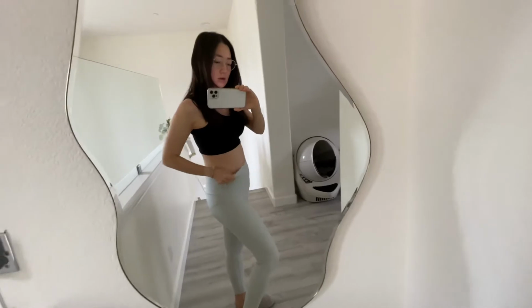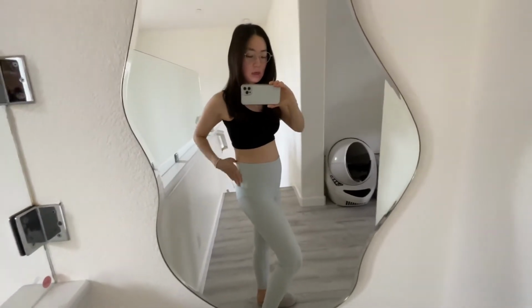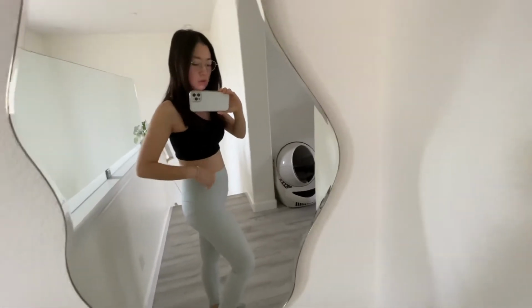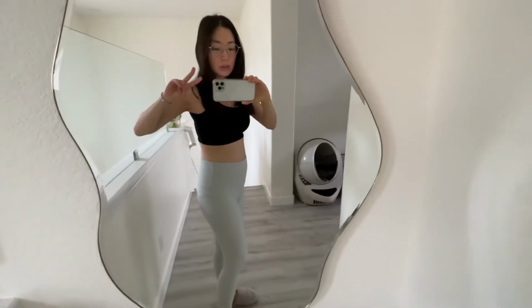These leggings are my regular Beyond Yoga leggings. They're not maternity, in the size medium, and they still fit quite well. To be honest, I thought they would be really tight, but they're still working, I guess. Usually when I eat, it'll bloat a lot and it'll pop out more. But yeah, this is me so far at 20 weeks.